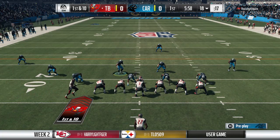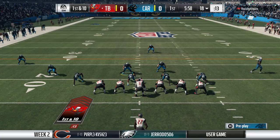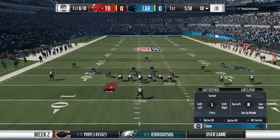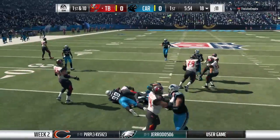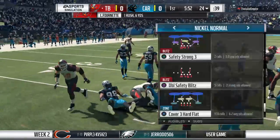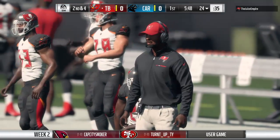The slot man in motion right. On the ground, this is Leonard Fournette, and he'll power his way up near the 25. It's a 6-yard pickup, and it gets him to 2nd and 4.